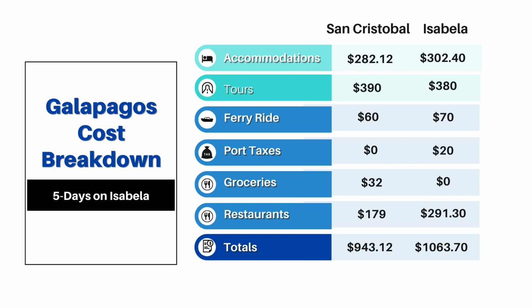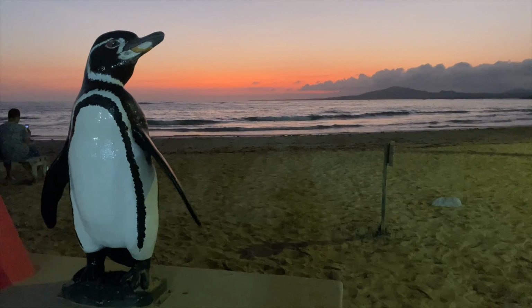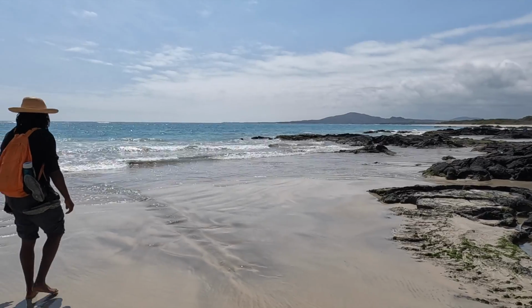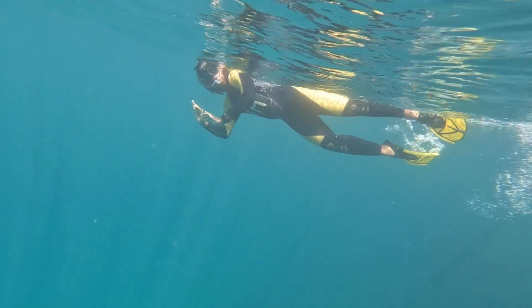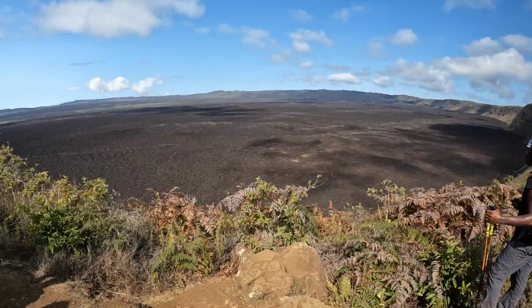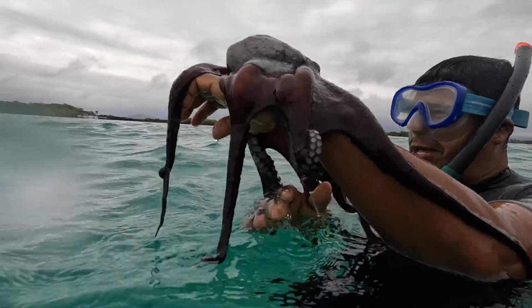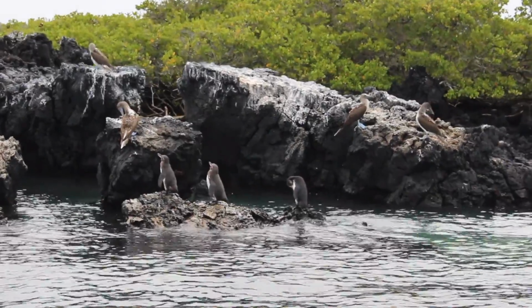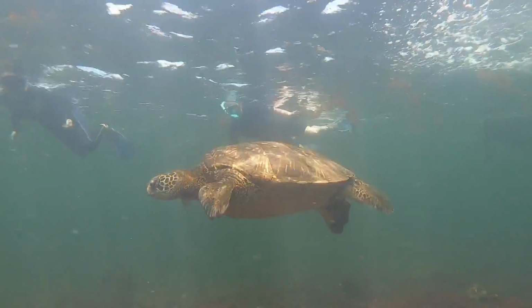We spent a little bit more here than we spent on San Cristobal just because we didn't have a kitchen and couldn't cook for ourselves. But I do think coming to Isabela is definitely worth it just to take that tunnel tour alone. We really were impressed by the natural beauty of Isabela. It has a rustic vibe that makes it easy to relax and unwind, yet there's plenty of amazing activities to do that will fill your days with fun and wonder. It was one of our favorites in the Galapagos, and we think it'll be one of yours too.